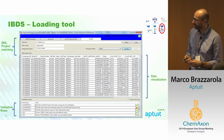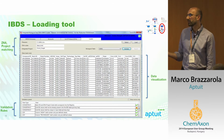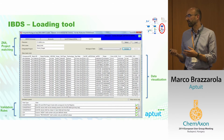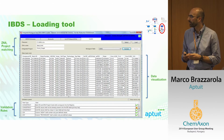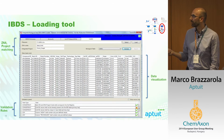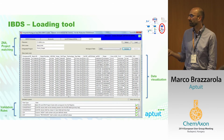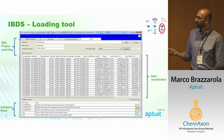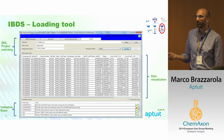The other screenshot here is instead the loading tool. This view is available to all the screening scientists that are producing screening results and want to post the data on the associated database. They can upload a spreadsheet template which contains the data. The data is loaded into this posting tool, and you can go through a validation step, which first applies all the validation rules to check for any kind of deviation. Then the deviations are shown in the bottom part. Then the scientist can resolve the deviations, and once all the deviations are resolved, can proceed with the import of the data.